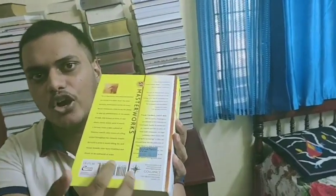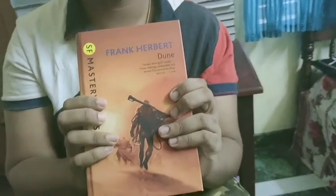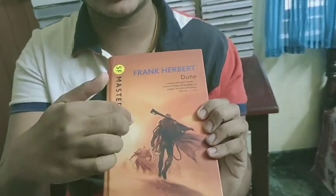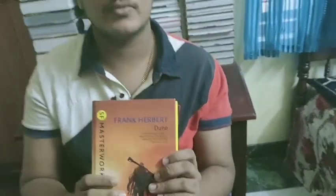Now, the edition I own is the SF Masterworks edition, published by Gollancz. And this is not the best edition of Dune. There it is. And this has its own specific cover art. And that's all I'm going to tell you about this edition. And there are many more editions.